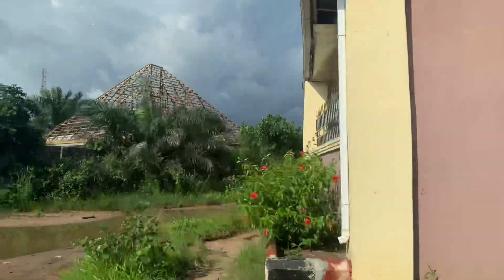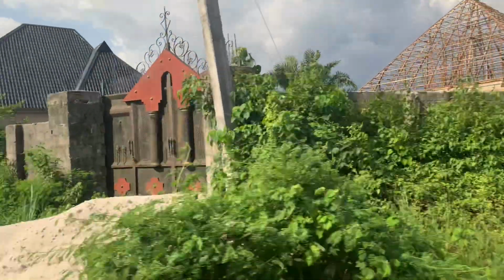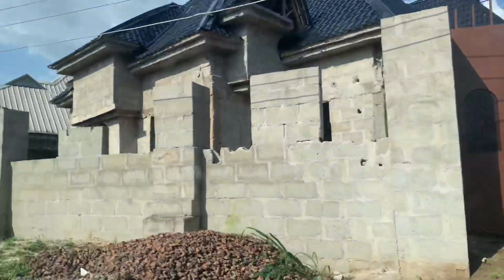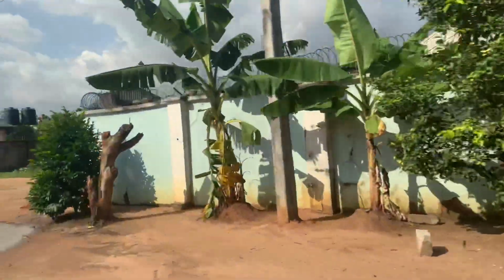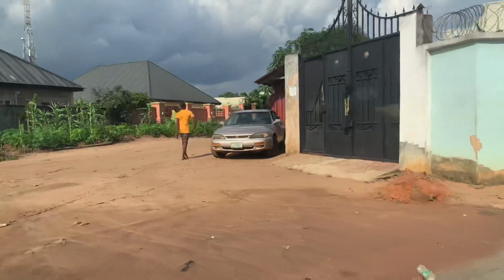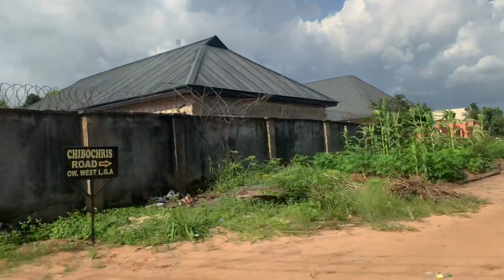If you could get your lands from the owner directly, it helps you cut a lot of issues and troubles out of your way. That's the very first tip I'll tell you. So that's basically it for here. This is Owerri, Nigeria, and I just wanted to show you guys what Redemption Estate looks like and what a day in the life of a realtor here in eastern Nigeria looks like.